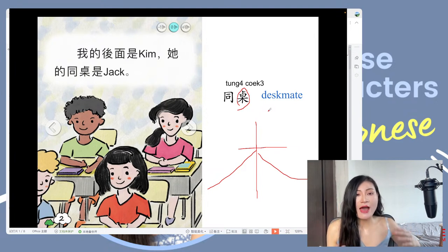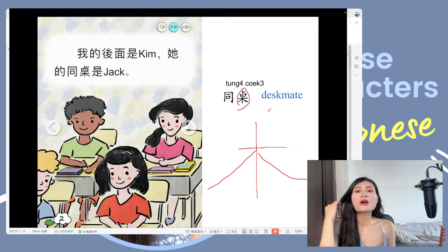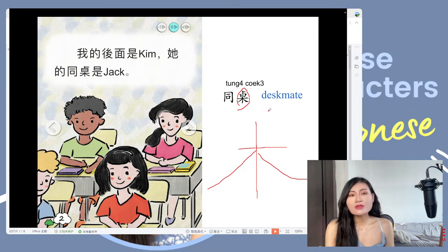For the 同, we have a lot. If we learn together, for example, right now, if you come here, I'm your teacher, you guys learn together. So you are the classmate, right? That is 同学, it means learn together, classmate. And what's more, if you work together, what is it? If you are like the colleague, how could you say that, the colleague?